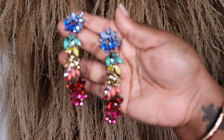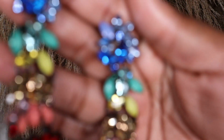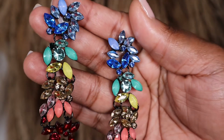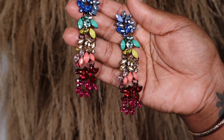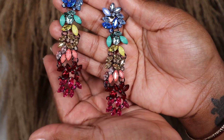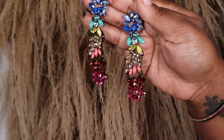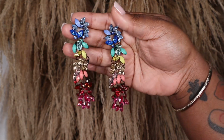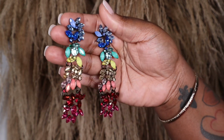The next earring is, for me, the one. Okay, these personally are my favorite. It's giving date night with your man. Definitely, once again, statement. Y'all know I'm gonna say every one is a statement because they literally are. I call these the rainbow earrings because they look like the rainbow to me, and very much just giving I'm that girl. I don't know, every earring is just giving I'm that girl. So 10 out of 10, baby.